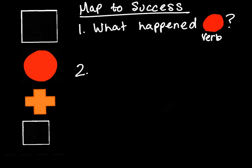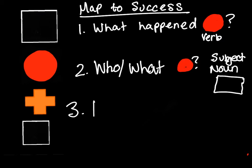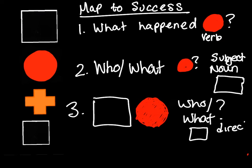The second thing we want to identify is who or what happened. Who or what did this? And this is how we're going to find our subject noun. And our subject noun is a black box, right? Then we already know who or what did something. So we have our black box and we know what they did. And what we were trying to figure out is what did they do this to? So that would be, and this is our smaller box, our direct object.